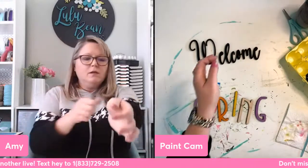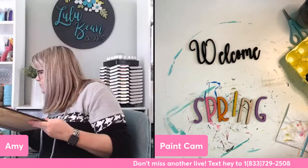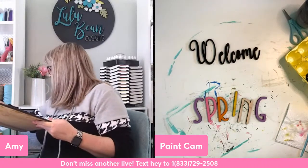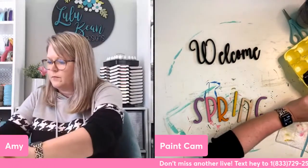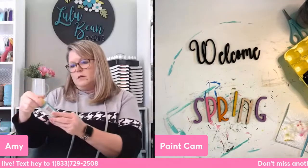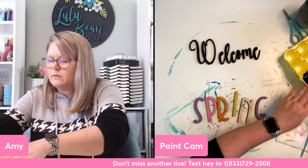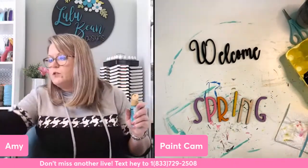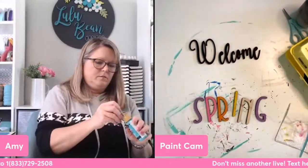And we need a blue color that is different from the backer. So let's see. Maybe let's do Indian turquoise. I think that'll be pretty. Actually, that might be a little too close to the backer color. Let's do Laguna instead. I think the Laguna is clogged. Where's my little safety pin?